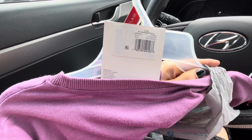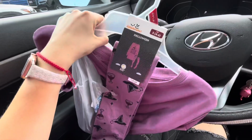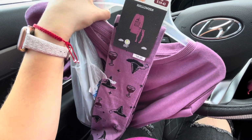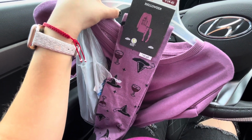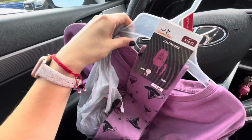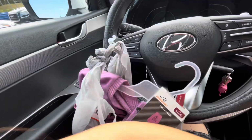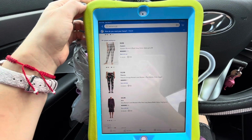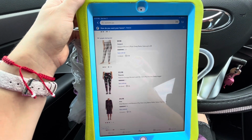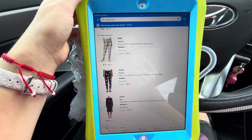Okay, that's the barcode. And these are a low price, $18.98 down to four something, I don't know my math, so sorry. So these are the ones. Let me just show you how I found them on my tablet. I was on my tablet last night. They always make sure that you are on the right store, like the zip code that is close by to your house or your apartment, whichever.